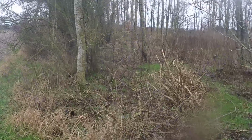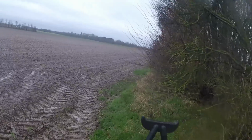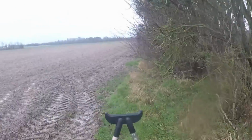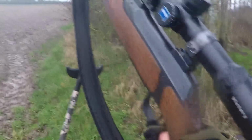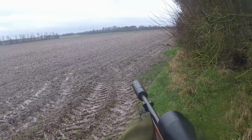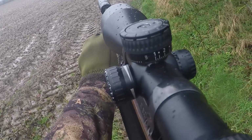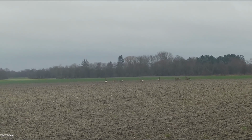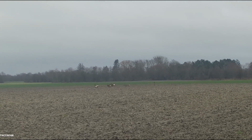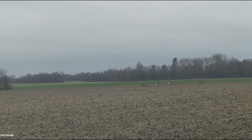As I get up to the bend in the tree line, I spook 2 roe deer in the thicket. I get my shooting stick up and get ready for a shot. I take my time to pick a fawn and leave the does in the box.